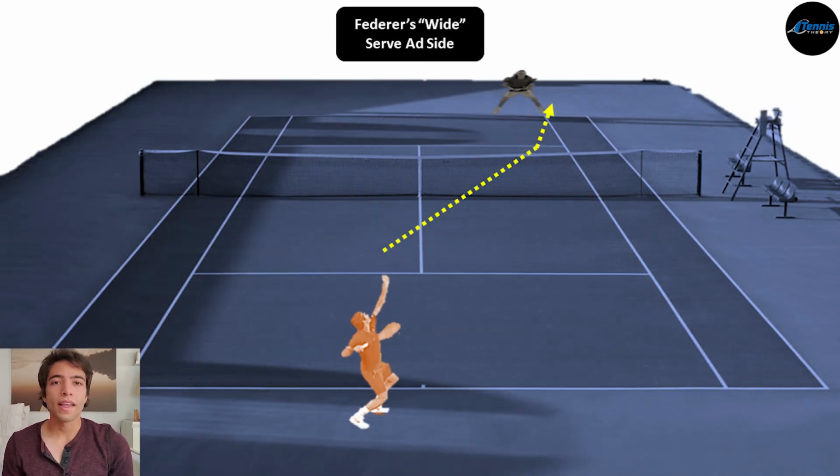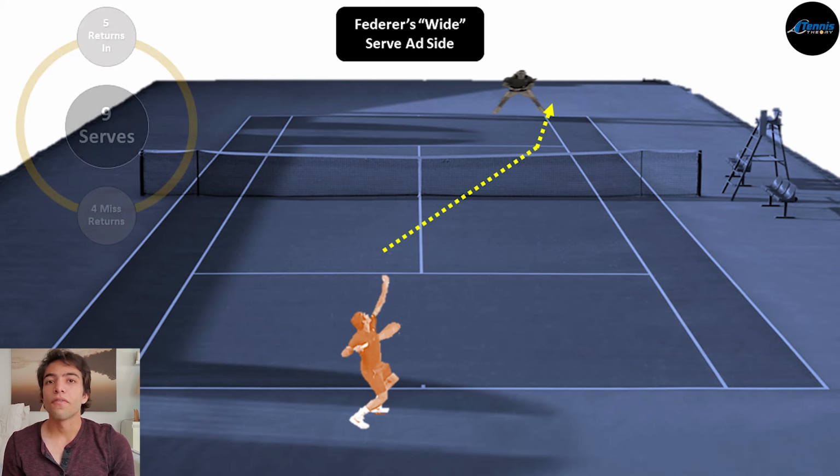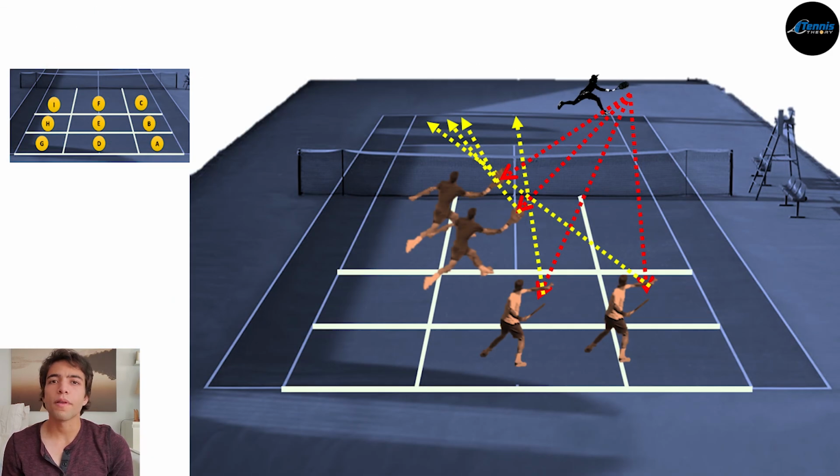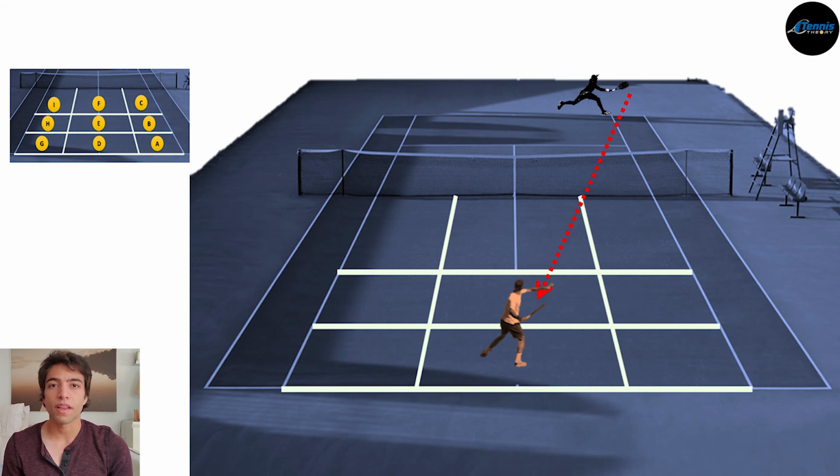As for the wide serve on the ad side, Federer would use it 9 times. Tsitsipas missed the return 3 times. On 2 occasions, Federer would be able to serve and volley. On other 2 occasions, Federer would finish the point with his next shot, once after Tsitsipas left the ball at B and the other at E. Here, the only neutral result was this one, where Tsitsipas left the ball at E and Federer's next shot also landed at E.